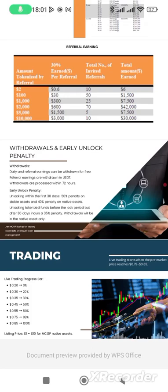Then the last we have here is live trading. Under live trading, the live trading starts when the pre-market price reaches 0.75 to 0.85. Just like I said, as the tokenization goes live from the 26th of April this month, 2025, the price of the native asset, which is MCGP, will start growing from 0.2 to 0.3. Like we saw on the progress chart, we can say, okay, this is when the live trading is going as follows.